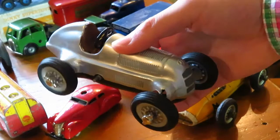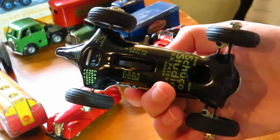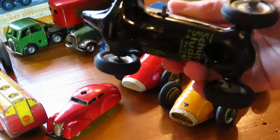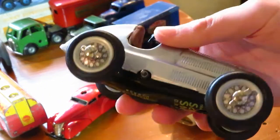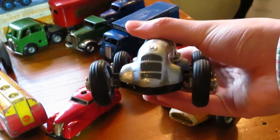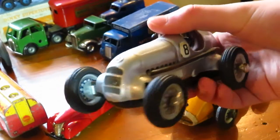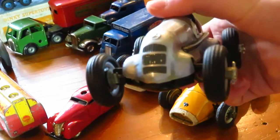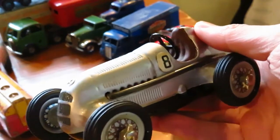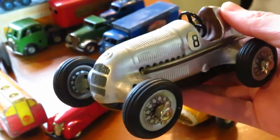Continuing with the Schuco theme, we have a Schuco Mercedes pre-war Grand Prix car. Modelled on a pre-war. This is probably 80s, but still a very nice toy. Really high quality. Still work. I'm not so sure about this yellow Ferrari, but that definitely still works, and this definitely still works. So it's great fun to sometimes run them up a bit. I think this is modelled on the Mercedes W125. I'm not very good on my pre-war Mercs, but lovely looking toy, isn't it? You can get old ones of these, but they tend to go for over £100. I think I bought this for about 60, which is pretty cheap. But yeah, that displays really well.